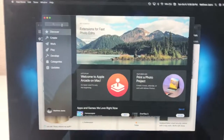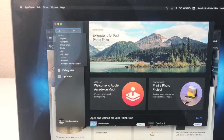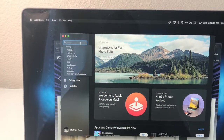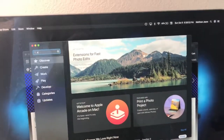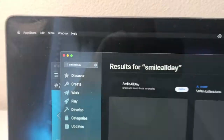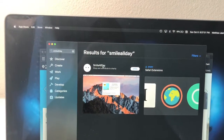Okay, so if you just open your handy dandy app store and then search for, oh my gosh, what is some of this stuff? I don't even remember searching for this stuff. Ignore all of this, but search for Smile All Day. And then it'll be the first one that pops up right here. I already have it installed on mine.